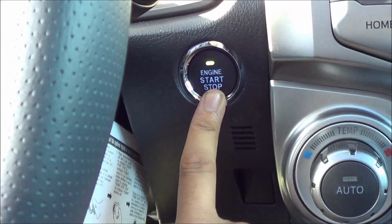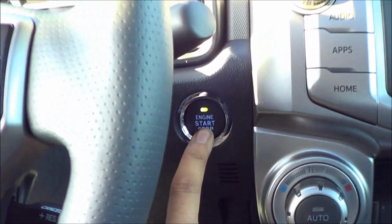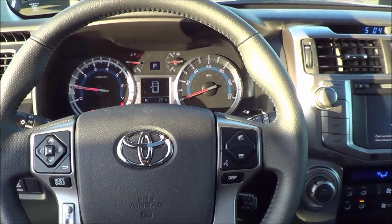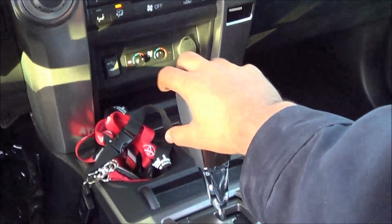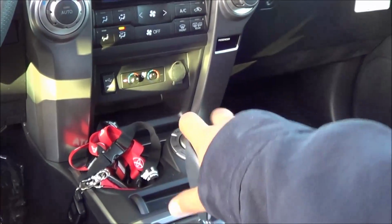Now you do have push button ignition. Just put your foot on the brake and hit the button to start. And you do have Toyota's old classic chime, the good chime. You have a full leather wrapped steering wheel. Now coming to your transmission, you have a 5-speed automatic with manual shiftability.